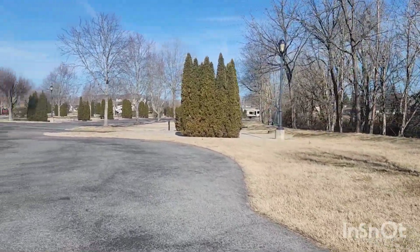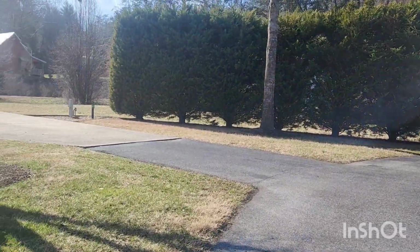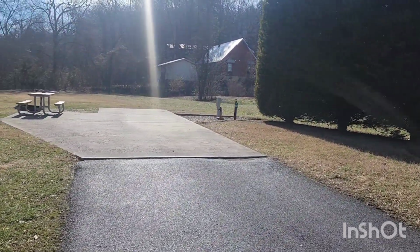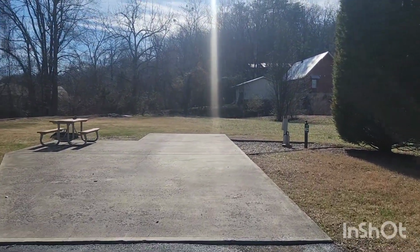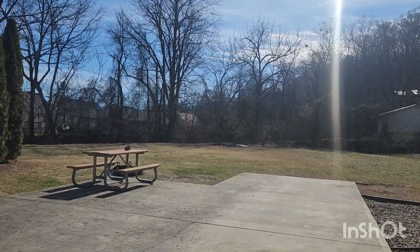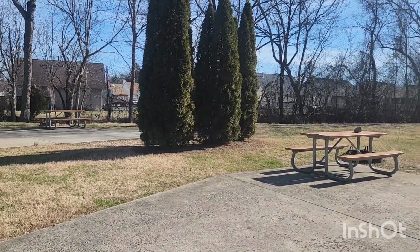Alright, so I'm going to turn you around here without getting you dizzy. Or try anyways. This one's going to be 62. Private, all the way at the back. However, you don't have a creek view, unless you go over there in the backside yard area and sit, which then again you're kind of behind site 61's camper.